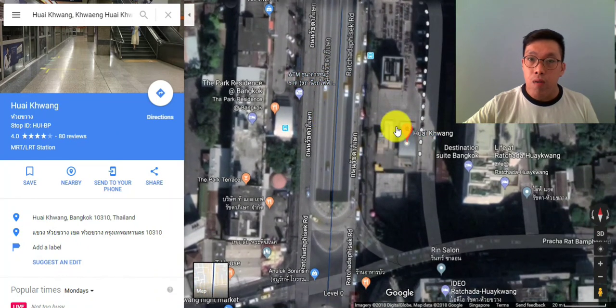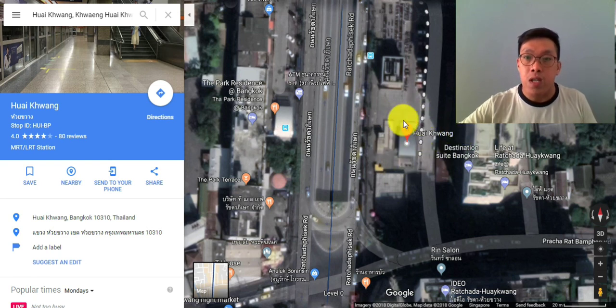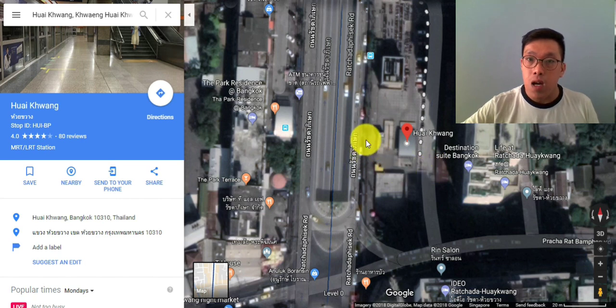Okay, where I'm circling on. This is where the project will be next time. This will be the nearest entrance and exit to the Huai Khwang MRT, so you can actually come out from here and walk against the traffic.